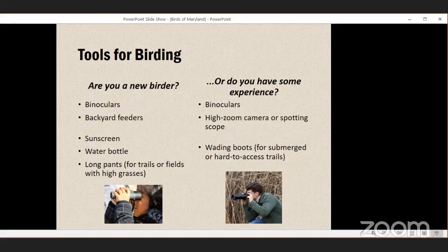Now, you can buy a very decent pair of binoculars for less than $70. In fact, when I was a very young child, I received my very first pair of binoculars, and they were only $5 from a local dollar store. And I used those probably for 10 years as I was growing up because I was just so attached to that particular pair, and I still have them today for demonstration purposes.